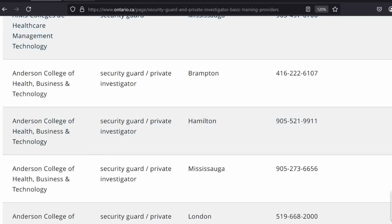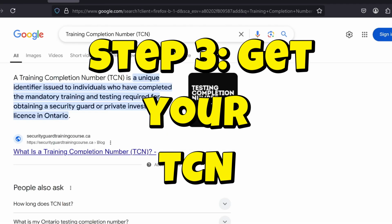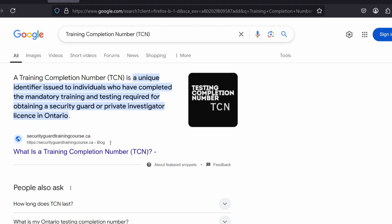So let's move on to step 3. You are going to get your training completion number, TCN. Once you finish your training, you'll receive a training completion number. This is required to book your licensing exam. Some providers issue a digital training certificate, while others give a physical copy.